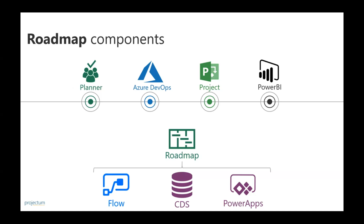But roadmap is built upon, of course, HTML5 technologies, and then the standard Microsoft Power Apps technology that you might have heard about. It's built upon the Flow technology, and it's built upon the CDS technology. And the good thing about this is we can tap into all of these technologies to further develop and use roadmap. That means when we have trending capabilities, we simply just go into CDS and Flow and say we want to track trending of the roadmap items and start doing that.